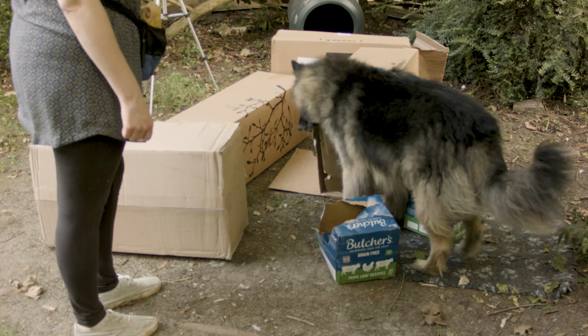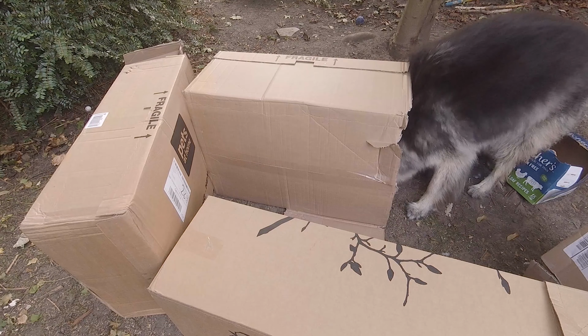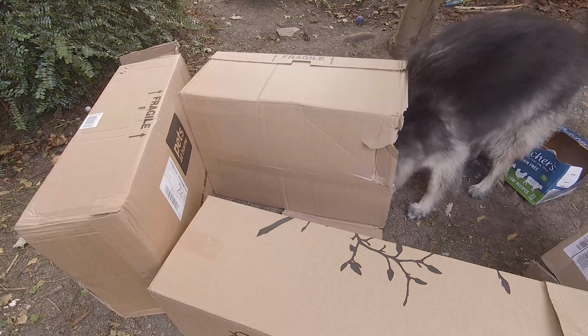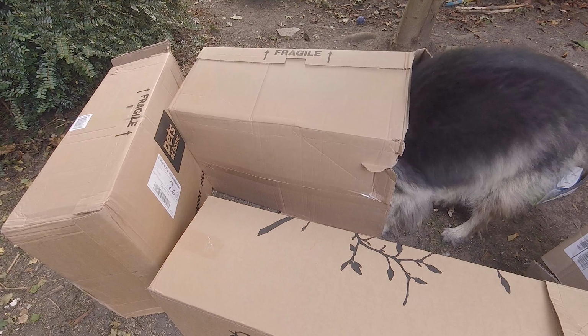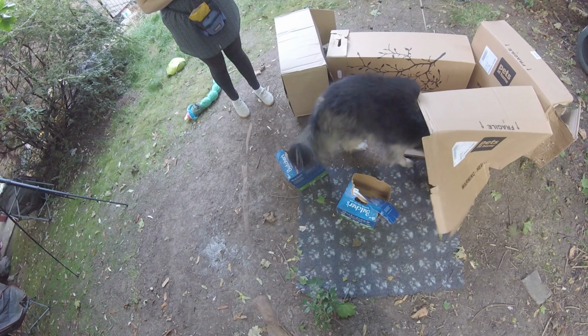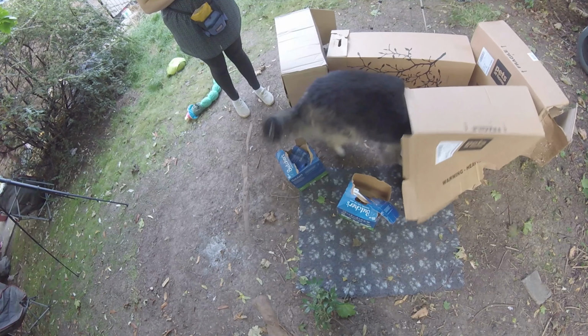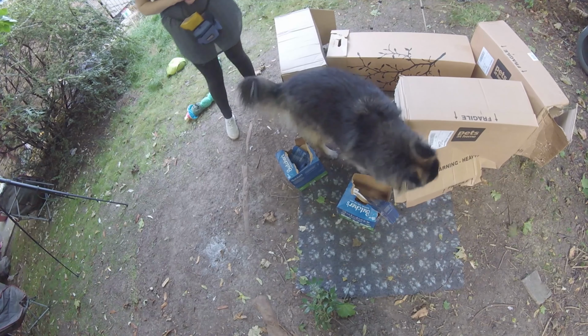This time I throw a treat behind a cardboard flap into the box, so Max has to move it around to be able to get right inside the box and retrieve the treat. You can see how much he's having to move around in there, but he's comfortable enough to do that from having lots of practice.